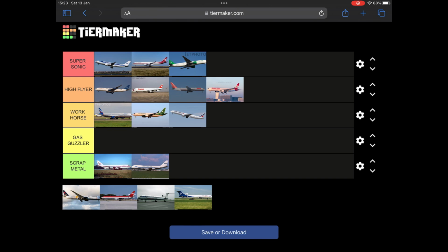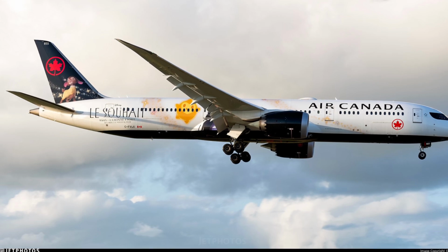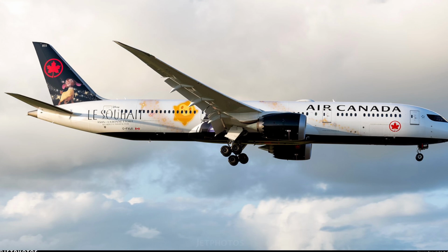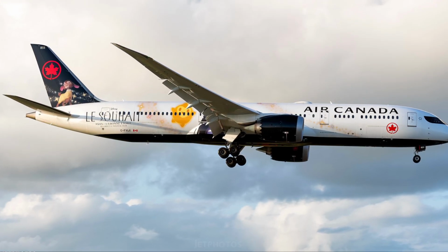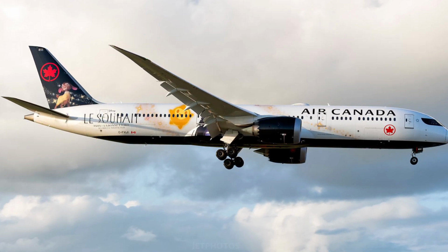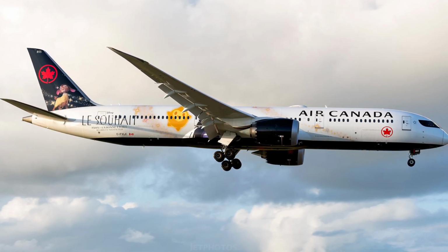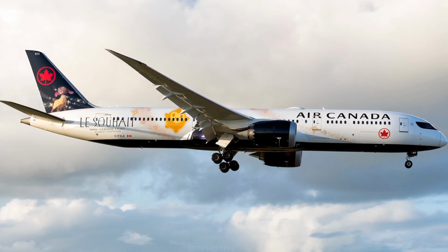Okay, that leaves us with four models to discuss. Only one of them's a Boeing, and it's the Air Canada 787-9 wearing this Disney Wish Le Soleil. My French accent's dreadful, obviously, and I don't know how to say that, but it's wearing this scheme, which is the same scheme I think I talked about in the Aviation 400. In fact, definitely is. It's exactly the same aircraft, C-FVLX.